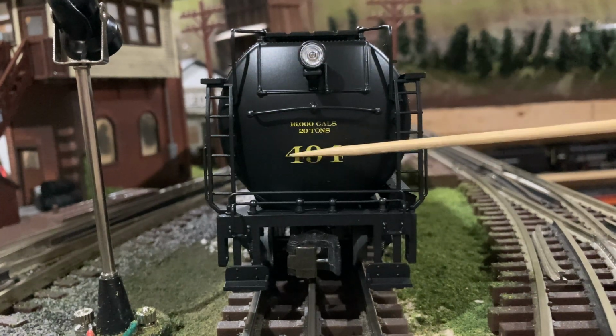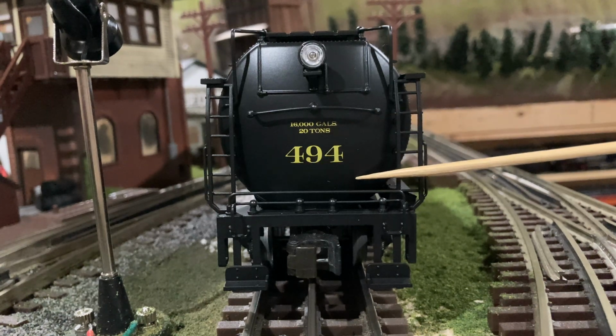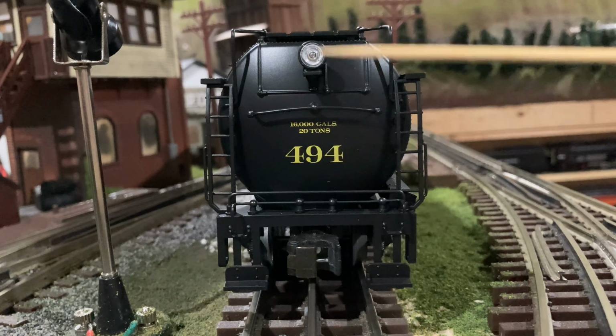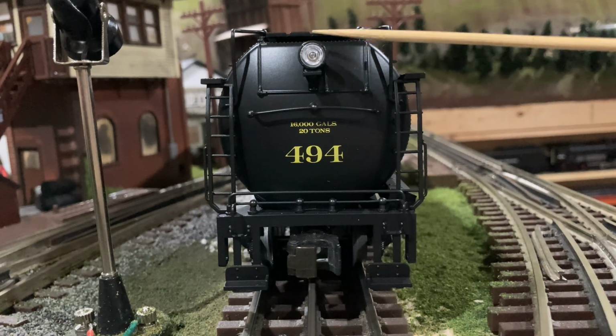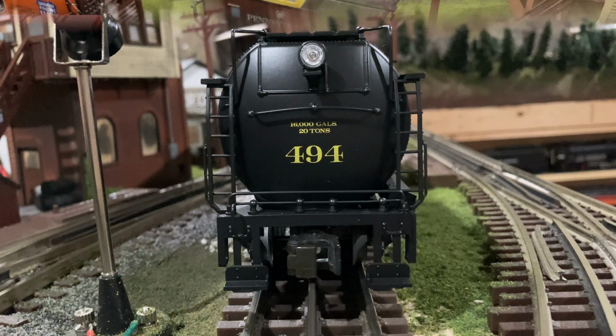In the middle, there is the capacity for the coal and water. Engine number 494 issued again, both in the correct Chesapeake and Ohio yellow. And then finally, here is the reverse light, which does come on when the locomotive is put into reverse.